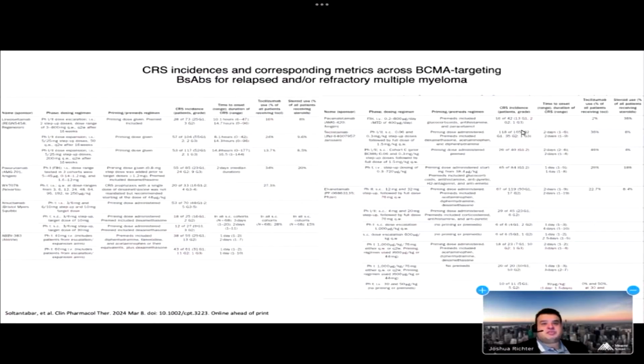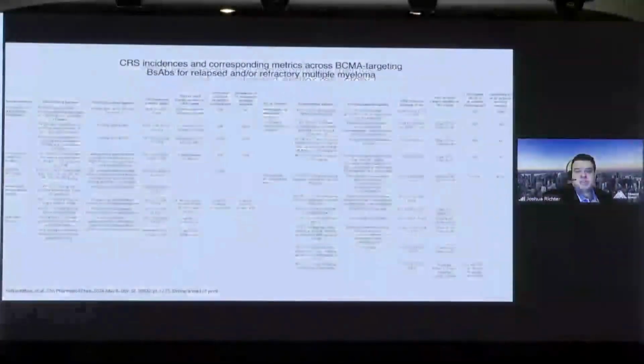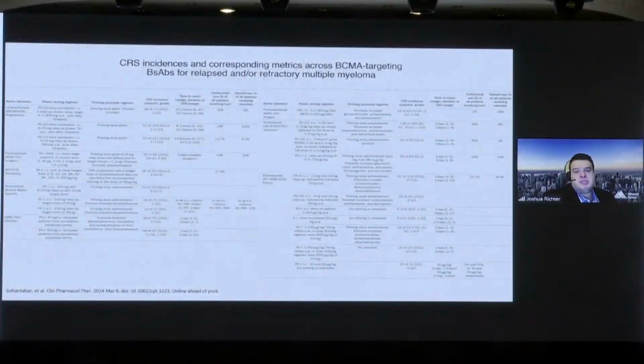Now, CRS grades can be quite profound, and in many of the studies, CRS rates were as high as over 90%, albeit the majority of this was grade 1, grade 2. Now, there have been a few areas where we've seen improvement in CRS. Linvoseltamab has shown some of the lowest rates of CRS, between around 30 and 40%.